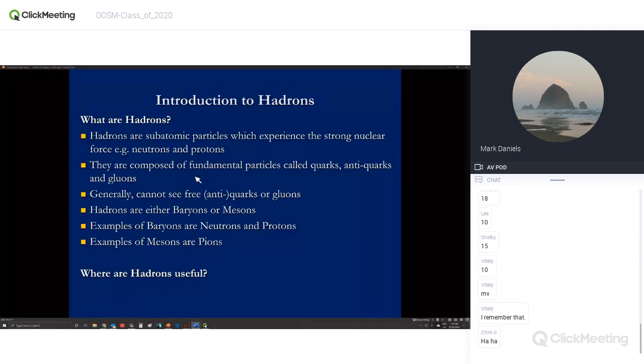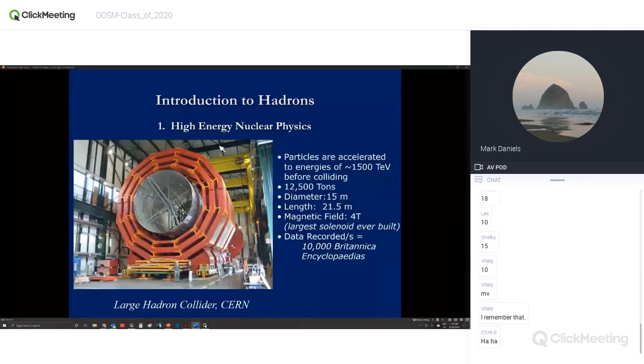Hopefully you can't see those. We have some, but hadrons in general are referring to all this tiny little stuff that's subatomic. So how do you make these things? Gigantic machines. So there are colliders that you bombard. You can get huge energies, on the order of, you accelerate some particles 1,500 tera electron volts before you slam them into a substance.